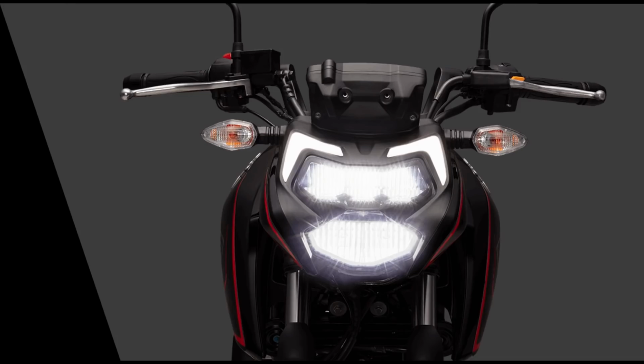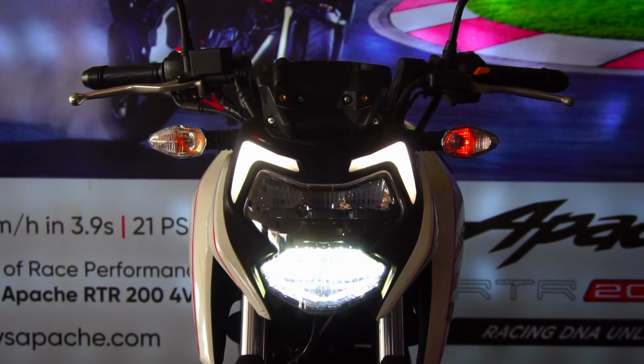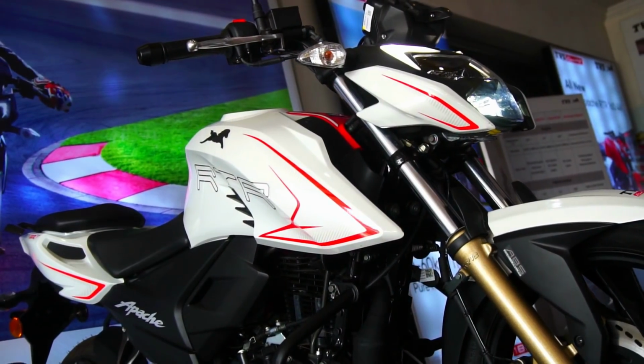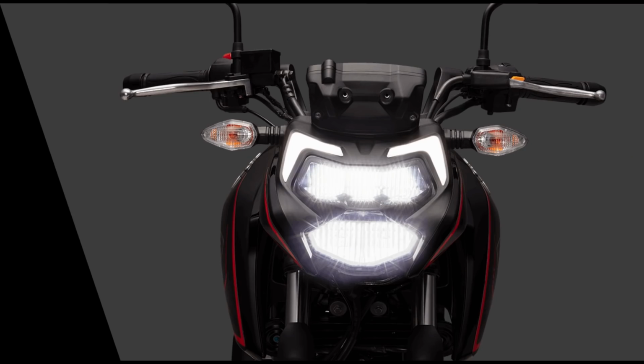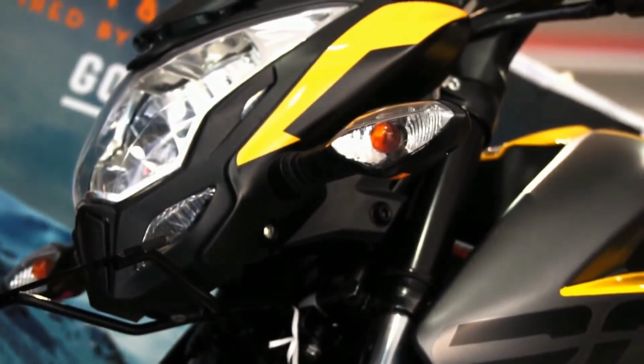Now one thing that's new with the BS6 RTR 200 is the all new LED headlamp with the LED position lamps. I do like the new layout. I feel it is a radical design which will grow on you. The LED headlamp is supposed to offer better light spread while consuming lesser battery. The 200NS on the other hand continues to get a halogen setup, and I really wish Bajaj updates the bike with an LED headlamp soon.